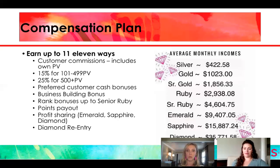And I think a lot of people would say the same thing. So you can see as a silver ambassador, you can make almost $500. That's huge. That covers your products plus a little bit more. I mean, think of all the people that you know who could use an extra $500. And then we go all the way through.